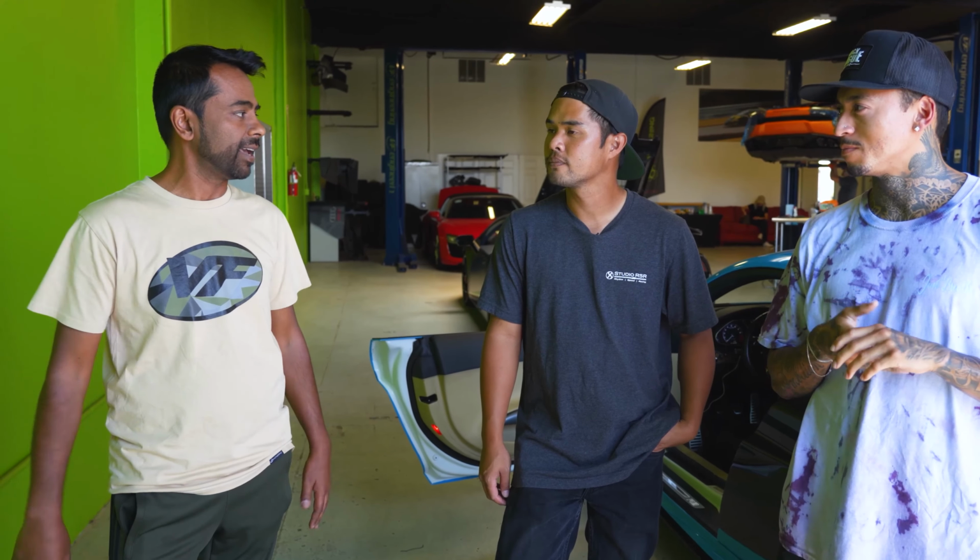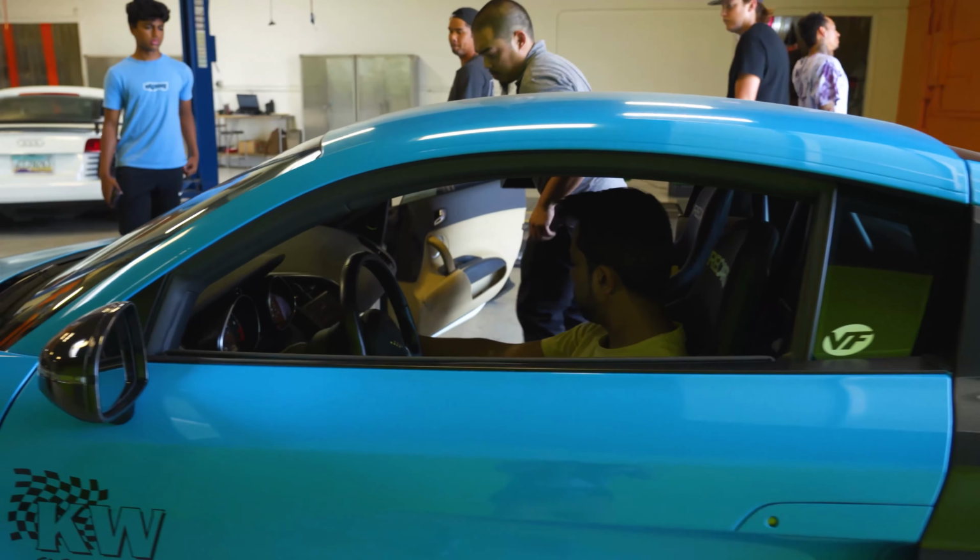So what do you think, Nick? Excited to get it on the dyno, check it out. We're gonna data log it to validate it, check all the parameters, use our laptop and scan the car and make sure it's running to spec. Okay, awesome, let's do it.